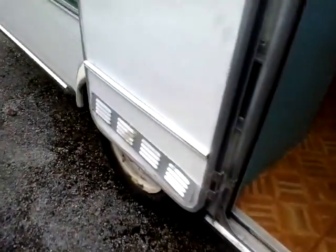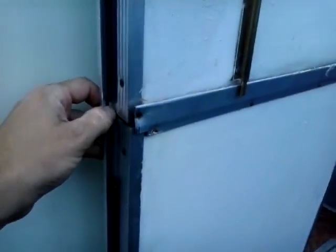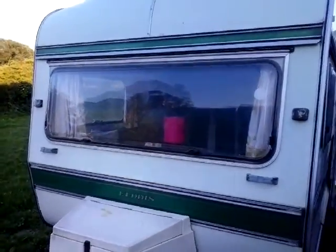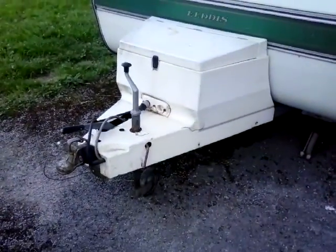There is a spare wheel which has a perfectly good tyre on it. This locks here. You've got that locks from the inside. That holds the door for extra security. I mean, it's a bit wobbly. It's an old caravan, but you know, you're going to have to come and have a look at this, because it's a lovely caravanning experience. We're not expecting a fortune for it because it's old.